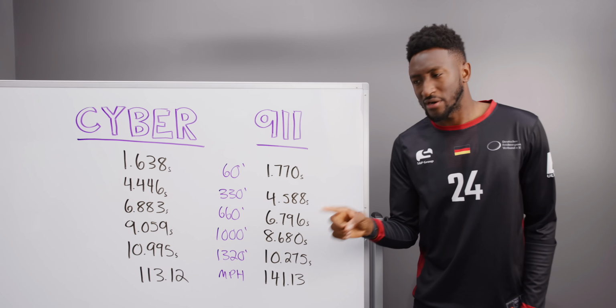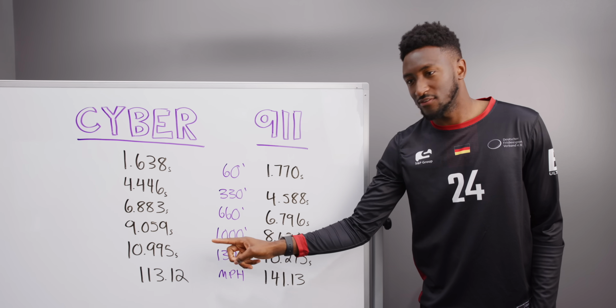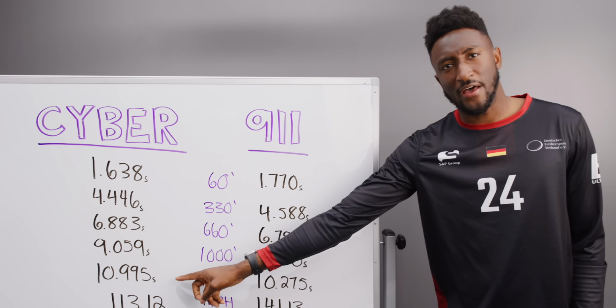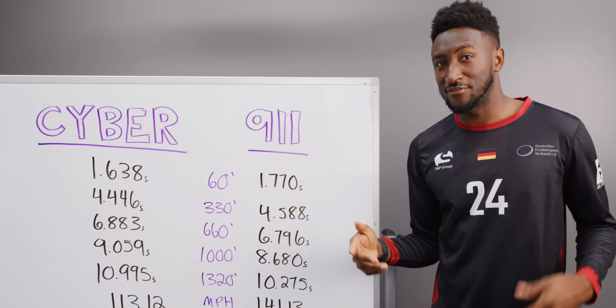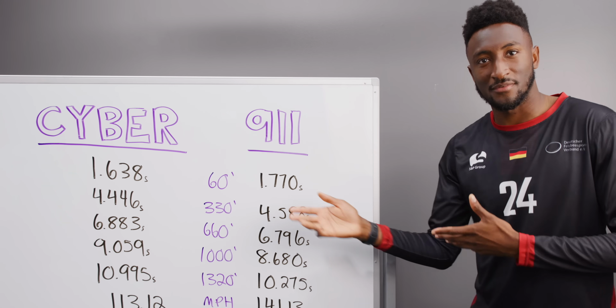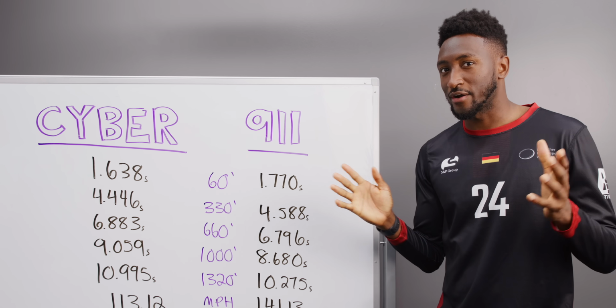But also one more thing I just want to highlight. Again, in our best run, we got 10.995 seconds in the Cybertruck. Is this the fastest? Is this the world record for fastest Cybertruck quarter mile? I haven't seen any faster, so let me know if you do. But shout out to Miles, the driver mod. I think we might have a world record here.